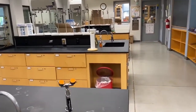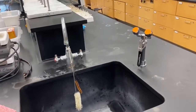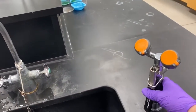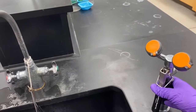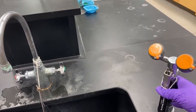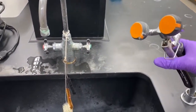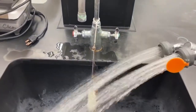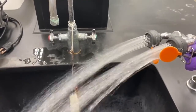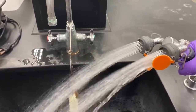I'd like to point out some of the safety equipment that is in the lab. So every sink is equipped with an eye wash. You would use this if you got something in your eyes that burned. Of course, that won't happen because you're wearing your safety goggles, but just in case you did, you would go to the sink, grab the eye wash, squeeze the trigger, take off your goggles, and splash this water into your eyes. And you would continue to inundate your eyes with water for at least 10 to 15 minutes.